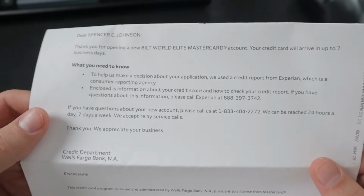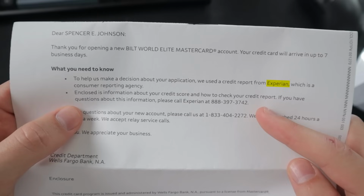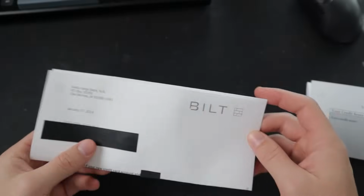But the cool stuff here is that they are very open about what they pulled in order to access my information, that being, of course, Experian, as you can see right here. And then the other paper in this envelope tells me more about the actual credit score that I have and how it stacks up to others as well. So let's go ahead and look at that.